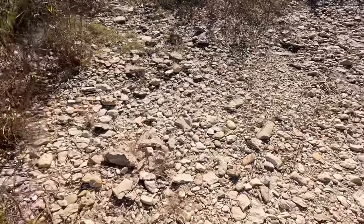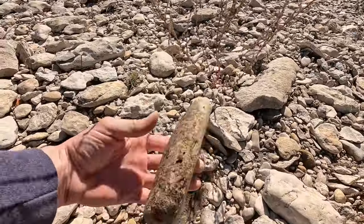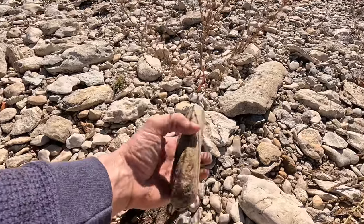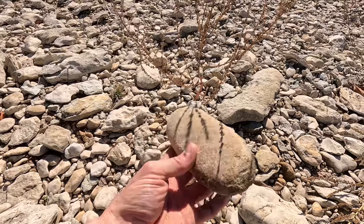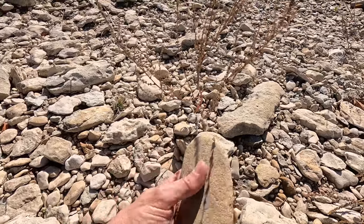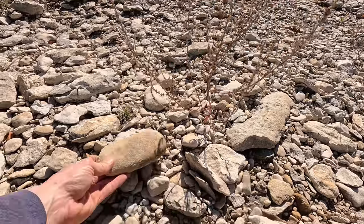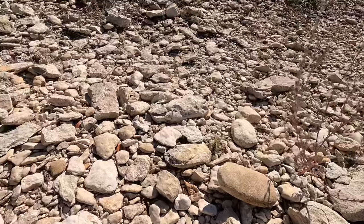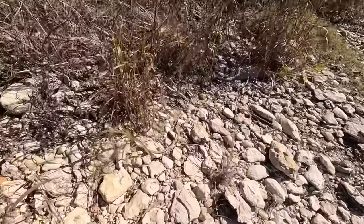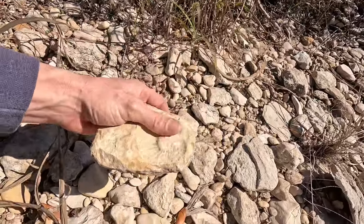Man, come on, come on. What's this? Oh, it can almost be Native American stuff right there. Dang. Oh man, where's that little ammonite? Dang, that's the perfect size. I like the little ones.